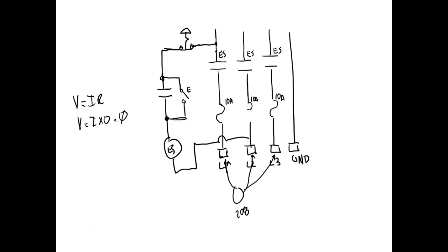So one of the first things we're going to do is open it up. Make sure you've got your gloves on and safety glasses. You've got to have your meter. I think the first lab that we do on the power lab is to come in and actually measure our disconnect.